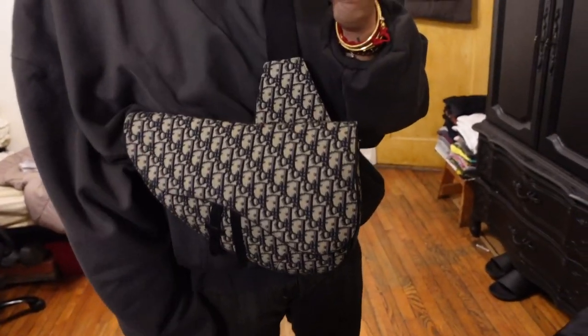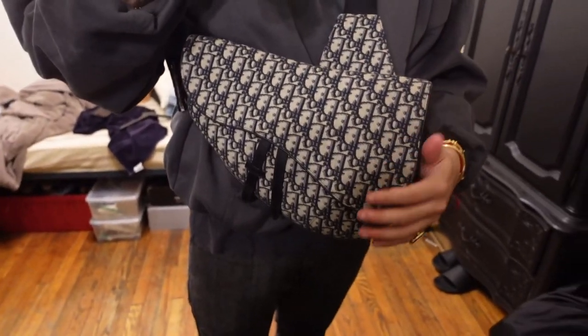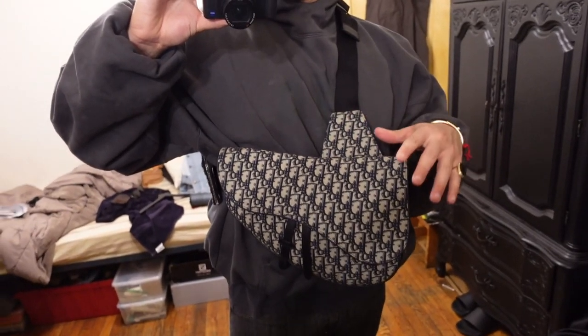If you guys have been following on Instagram, at Ariel.Rosado29, for everybody who hasn't been following, definitely go check your boy out. It's my new Dior saddle bag in the oblique print. This has been one of these pieces that I've wanted for a really, really long time. This is actually the Maxi Saddle Bag, which is the biggest that they ever come.